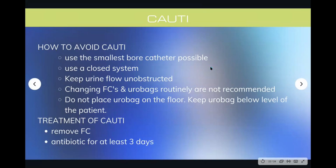Use the smallest bore catheter possible to prevent trauma to the urethra and to prevent UTI. Use a closed system, of course. So the catheter and the urobag should be a closed system. Keep the urine flow unobstructed.